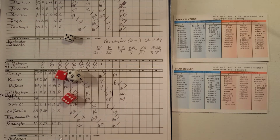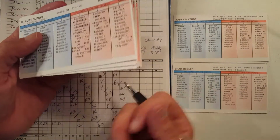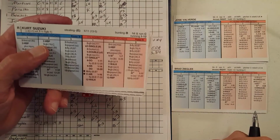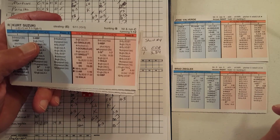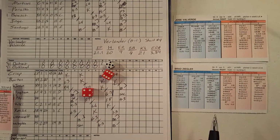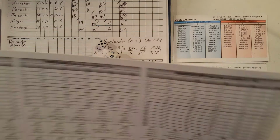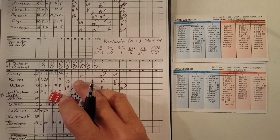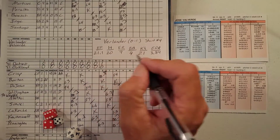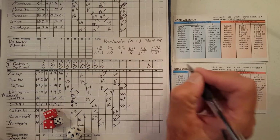So down to their final out, the Oakland A's have Kurt Suzuki at the plate against Jose Valverde, the closer. It's a 5-10. Right-hander. Ground ball to third base, X. Third baseman, Brandon Inge is a 2. And an 18 should do it. It does. It is a ground out to third to end the ball game, and the Detroit Tigers finally win a game where Justin Verlander started.